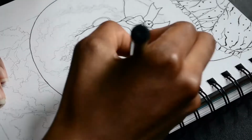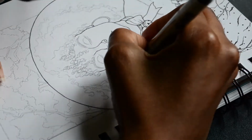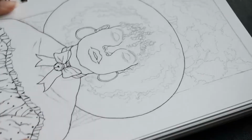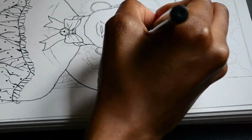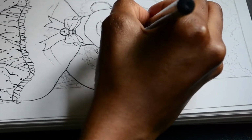There's so much beauty in this world, and so many beautiful features and body types and genders and sexualities, and I feel like everyone should be in art. I really do, and that's why I like to use Inktober as an opportunity to bring as much inclusivity into my artwork and really push that.